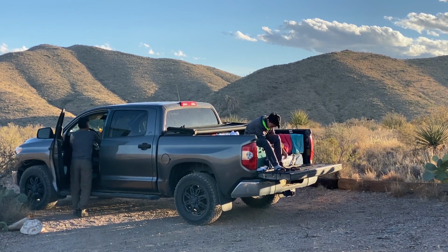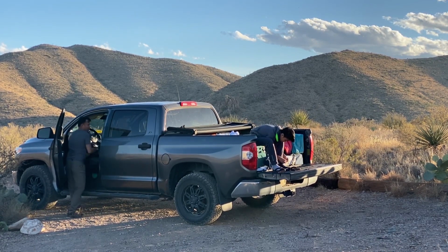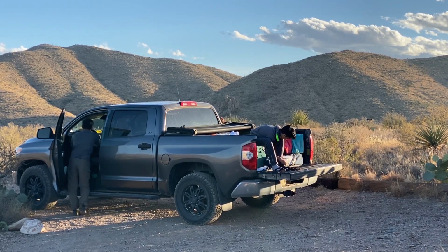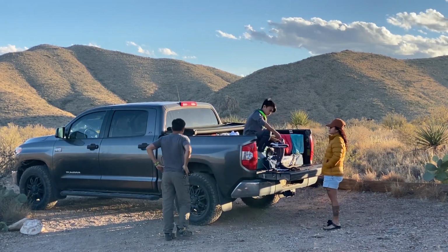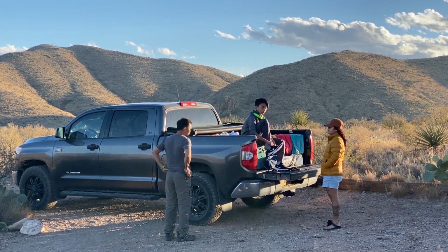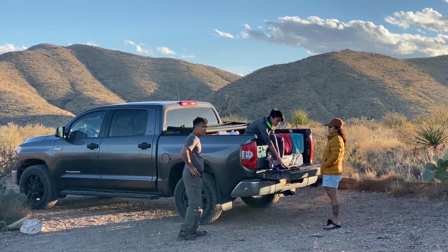The plan was to explore the natural features of Big Bend the next day, and to climb Emory Peak, the highest peak in the Chisos Mountains, the day after. This will be our base camp for this adventure, a primitive campsite on a valley floor.